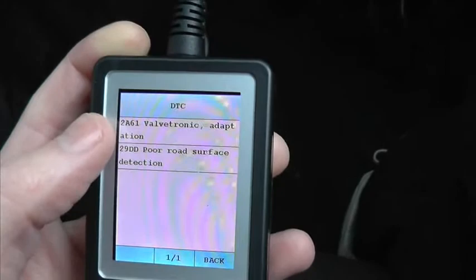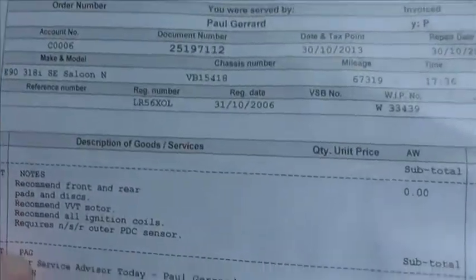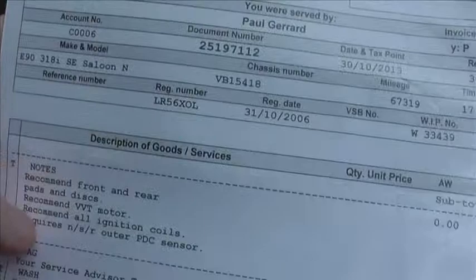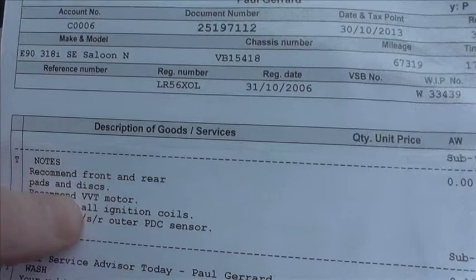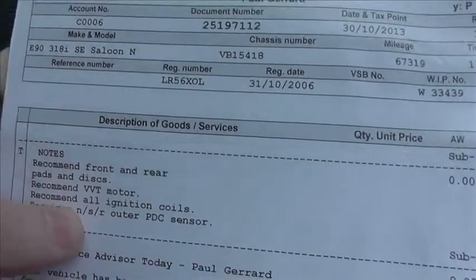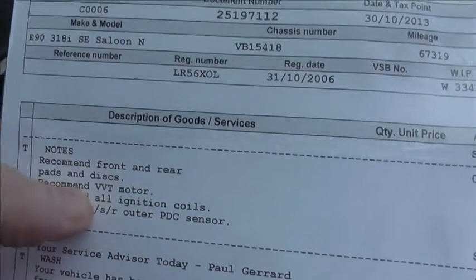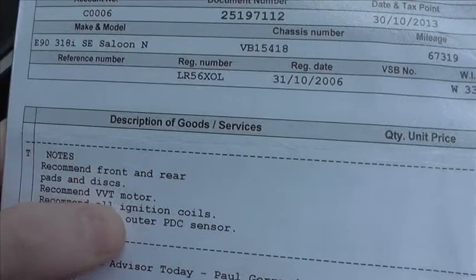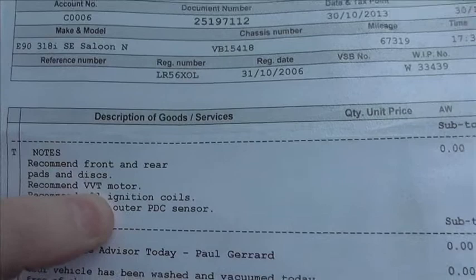Now another thing which backs up this particular code here is that when it was serviced from the dealer, as you can see, it's been into Williams, it's a BMW invoice here. What have we got here? Notes, sort of recommended front and rear pads. Well, we had those changed. Recommend all ignition coil and a sensor for the parking, that was all changed over. But this one hasn't yet been done. Recommend VVT motor. So that is the Valvetronic adaption code that we were getting earlier.